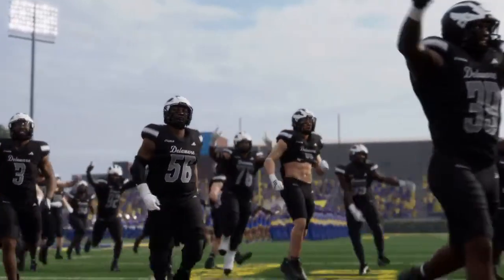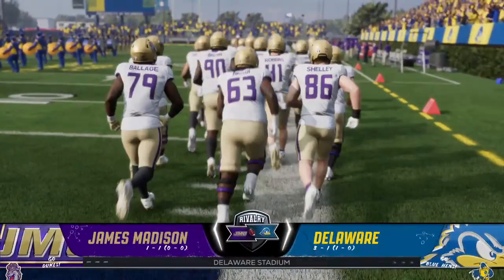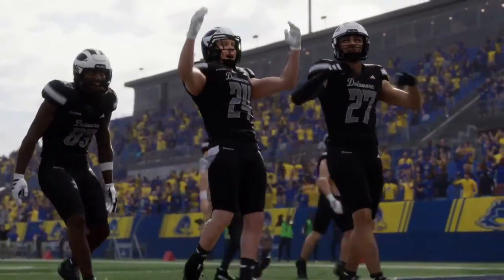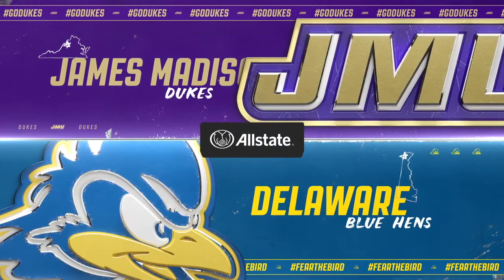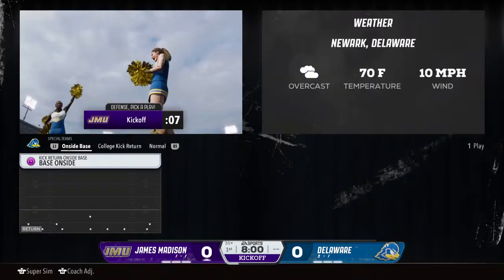As we'll see a squad from the Sun Belt, the James Madison Dukes, taking on a team from Conference USA, the Delaware Blue Hens. For EA Sports College Football, I'm Reese Davis, joined here in the booth, as always, by David Pollock and Jesse Palmer. Guys, let's tee this one up.